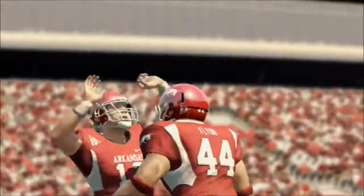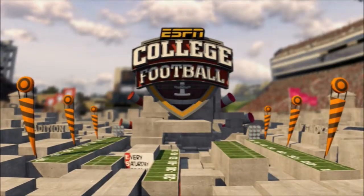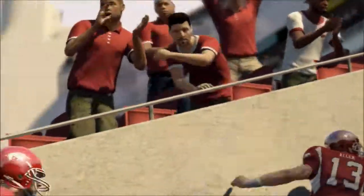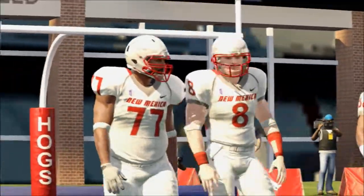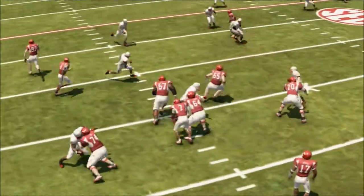Just a total lack of competition today. Arkansas 51, New Mexico 3. Here's a look at our player of the game. EA Sports will donate $10,000 in his name to his school's general scholarship fund. For Arkansas, today's win evens their season mark at 3-3. And for New Mexico, they're still searching for that first win of the season as they drop to 0-5.